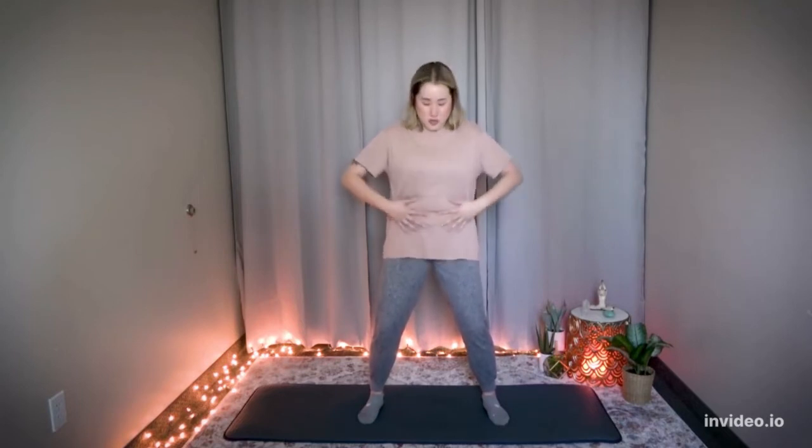If you can match my speed, that's the best. If you go too slow, that's not good. But if you go too fast, that's not effective either. So just right where you can pull in and push out.